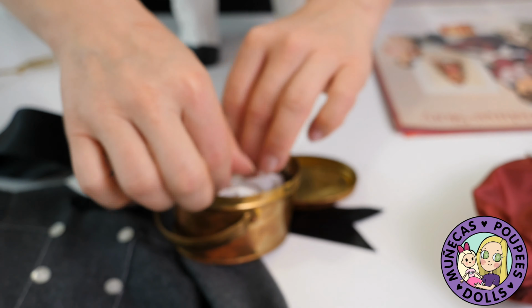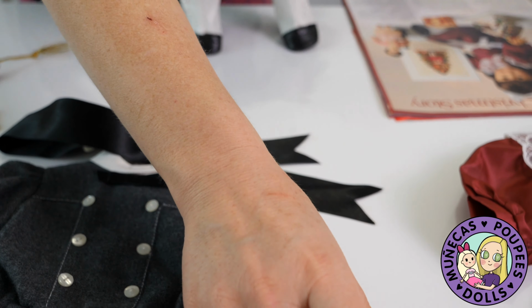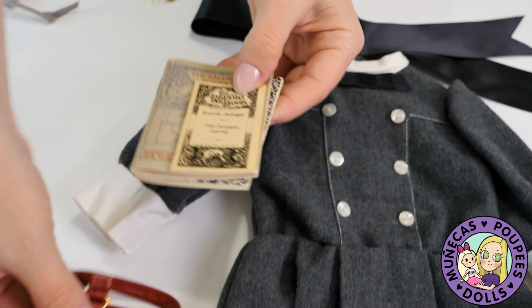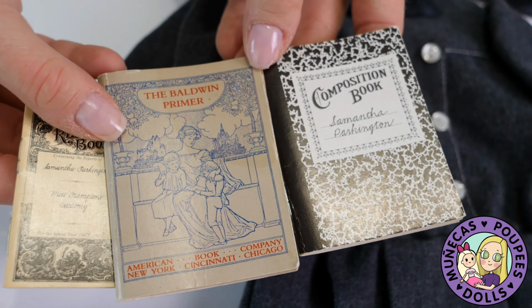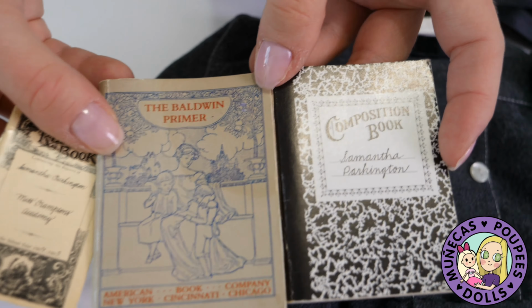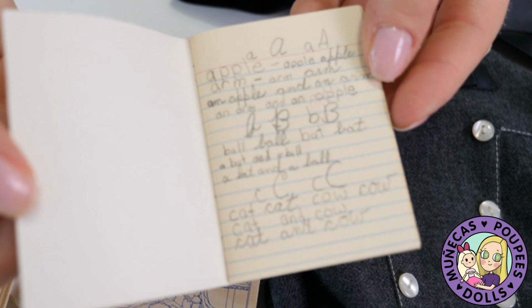So I need to polish that up at some point in time. But I do have that complete. I also have her school supplies. So I have her book strap with her 3 books. She's got a report book. She's got the Baldwin Primer, sorry. And then her composition book with her name, Samantha Parkington, right there on it. So all these things. And I wonder if the girl wrote in there.